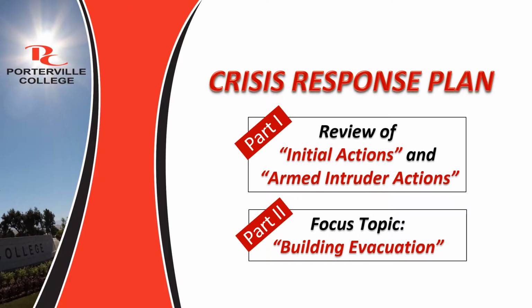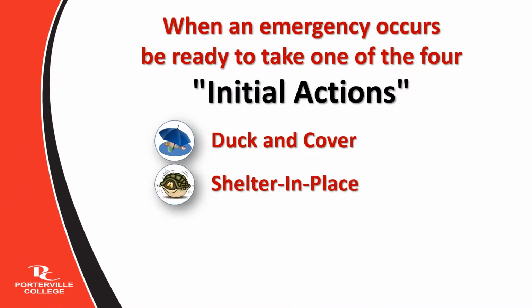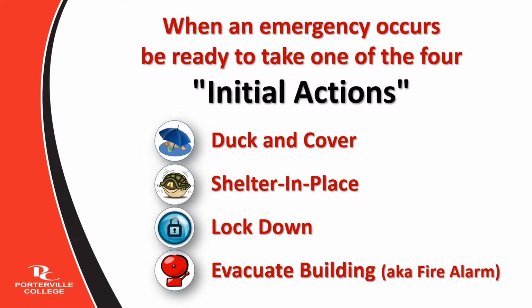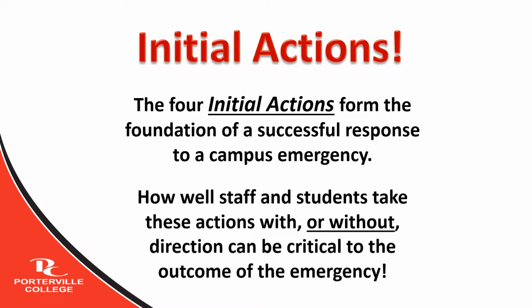For most emergencies, the first response by staff and students to the event should be to immediately take one of these 4 initial actions. Those actions are duck and cover, shelter in place, lockdown, and evacuate building. The 4 initial actions form the foundation of a successful response to a campus emergency.